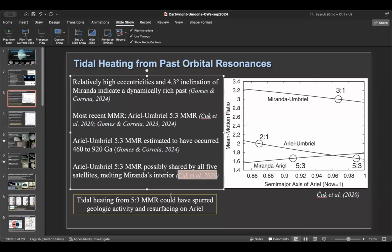It's a really interesting modeling result that they have. Fine. Thank you so much. Sorry, I can't be more help with tidal heating and orbital resonances. I'm a spectroscopist.